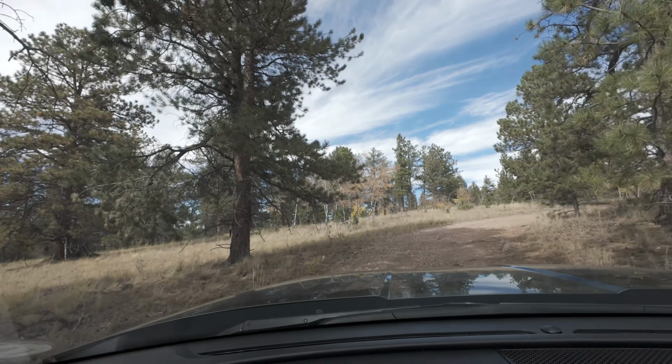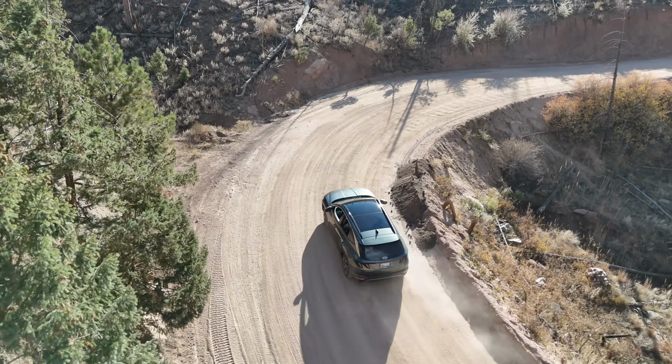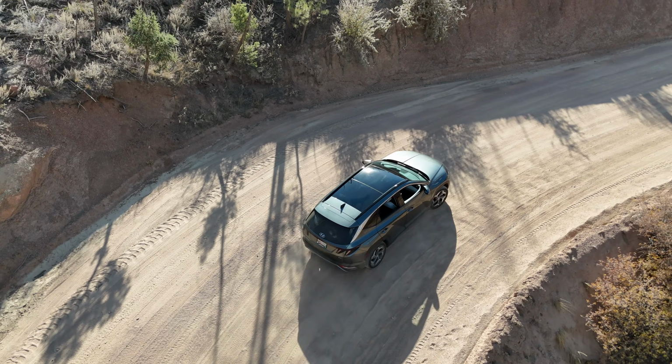Another thing I like is the handling of the vehicle is quite good, both on-road and off-road. I've been pretty impressed with its ability to do some overlanding, and that's been super cool. Another thing I really like is the fact that the Tucson Limited has a lot of cool creature features for the price.